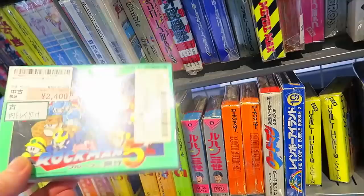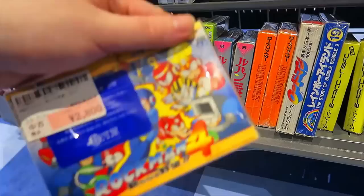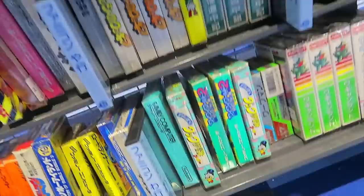Rockman 5, which is actually my favorite of the 8-bit Rockman games. I know most people will say 2 or 3, and I love those two. I love all the Rockman games, but 5 is actually my personal favorite. Usually when I reach for one off the shelf, that's the one. I know that game like the back of my hand. I can beat it in a pretty short order.